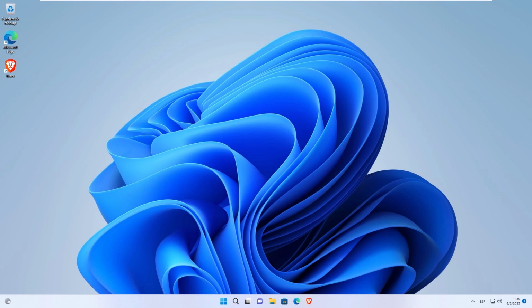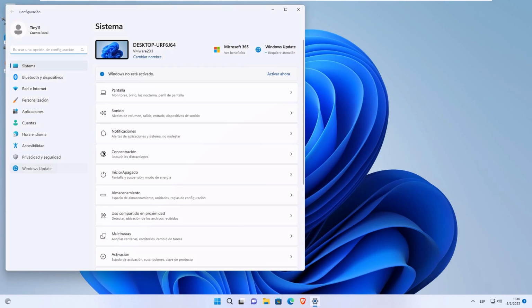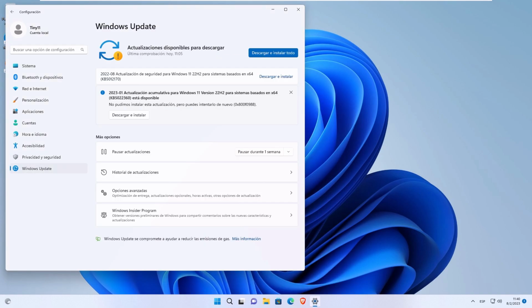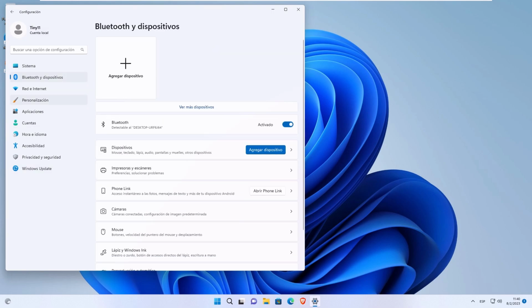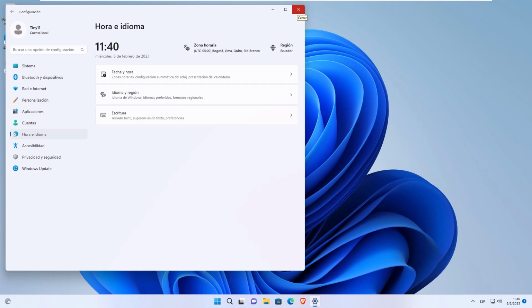What else can we review within this rather curious system to which the media are giving fame while criticizing other operating systems? It's like the end of the hypocrisy. These updates are not installed. Unfortunately, we cannot install them.